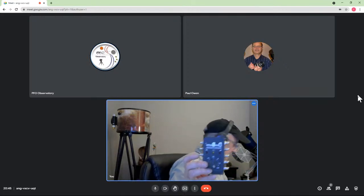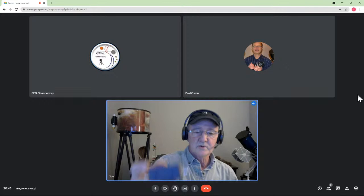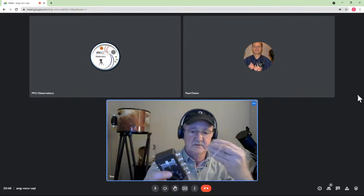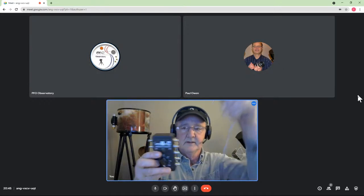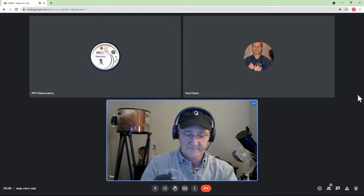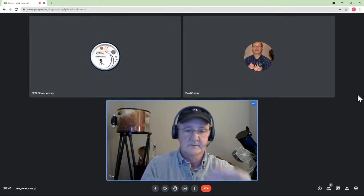So there are 2 ports at the top that you plug in a temperature sensor, which is this one here. That plugs into the top of it. And on the end of that is a small wire like this.